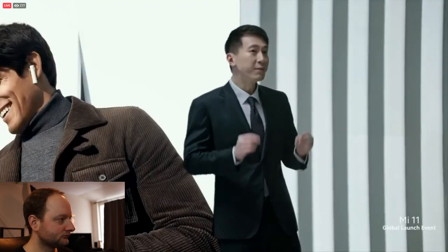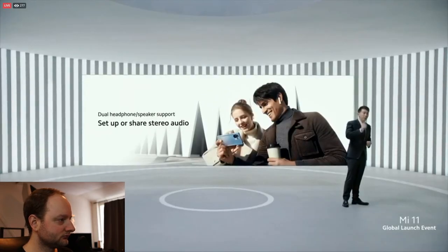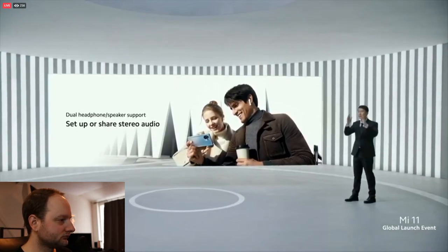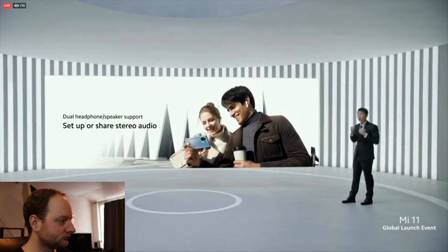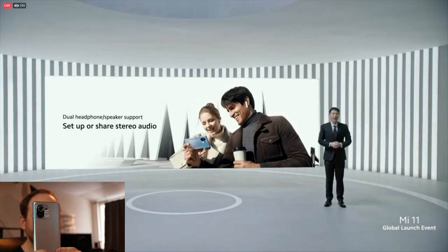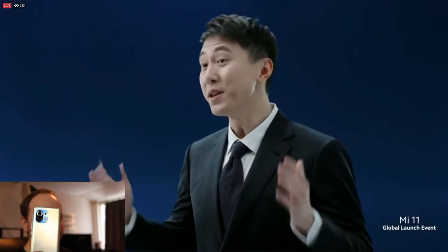That's why we're offering something very, very cool: dual headphone and speaker support via Bluetooth 5.2. What this means is that you can connect two Bluetooth devices to your Mi 11. That's important. So for example, you can connect two Bluetooth speakers, place them in different corners of your room to give you a very different sound experience. Or two sets of headphones so you can listen comfortably with your friend or significant other. Mi 11 has you connected with great audio. Fancy, right? Mi 11 is designed for the big stage.